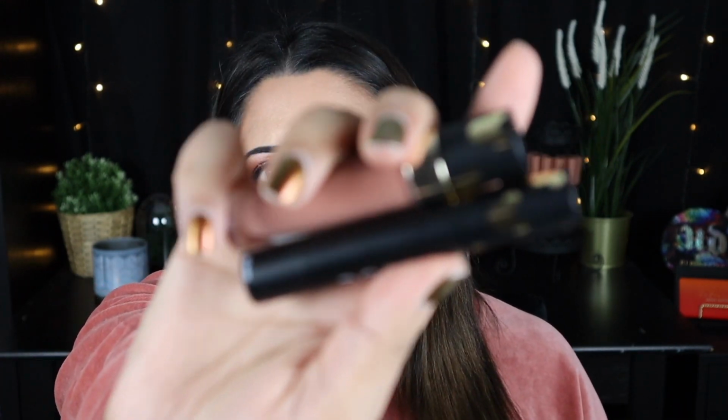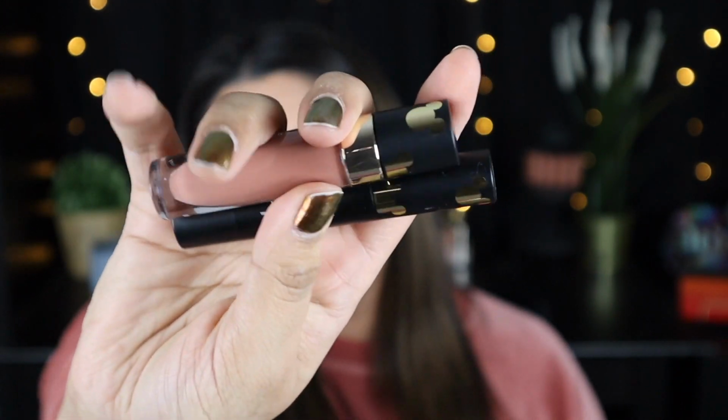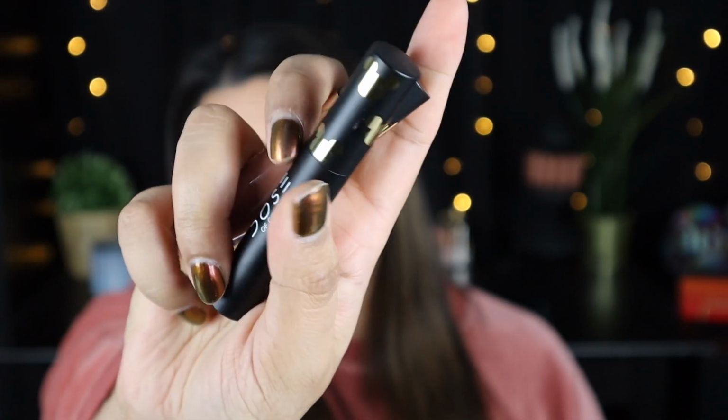Okay, next I have these two lip products from Dose of Colors. It's from their Minnie Mouse, or no, Mickey Mouse, their Disney collection. Haven't used these yet. I think I had two other products that I did use. So actually, I tried three out of 5 products that I bought. So I did good there.